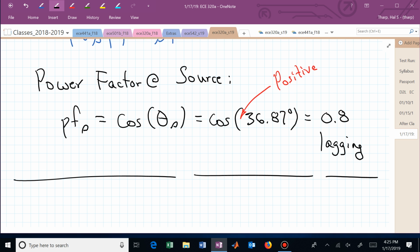Our angles are hopefully going to be living between plus and minus 90 degrees. So the cosine of negative 45 is 0.707, and the cosine of positive 45 is 0.707. You need to give me more information than just 0.707. Do you see why? That angle gets lost when we take the cosine, since the cosine is an even function. The information you include in your answer is whether the power factor is lagging or leading. It's lagging if it's inductive. It's leading if it's capacitive.